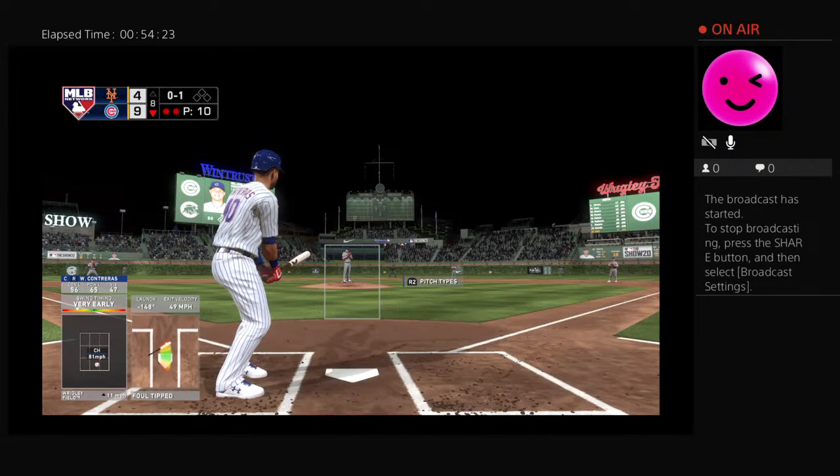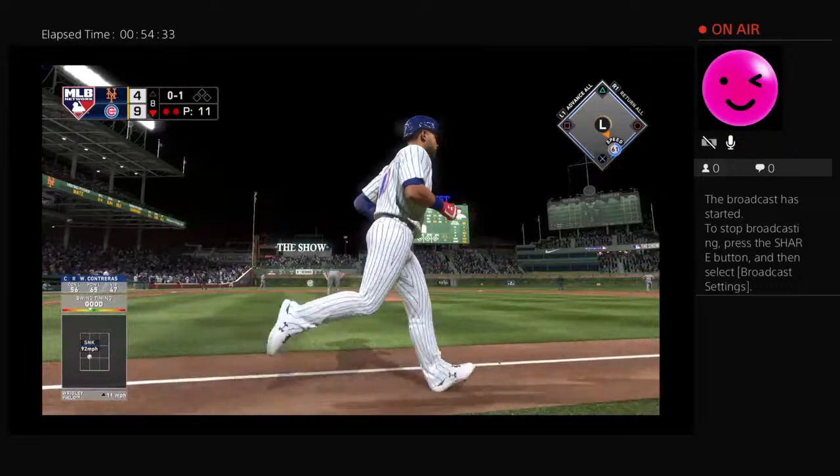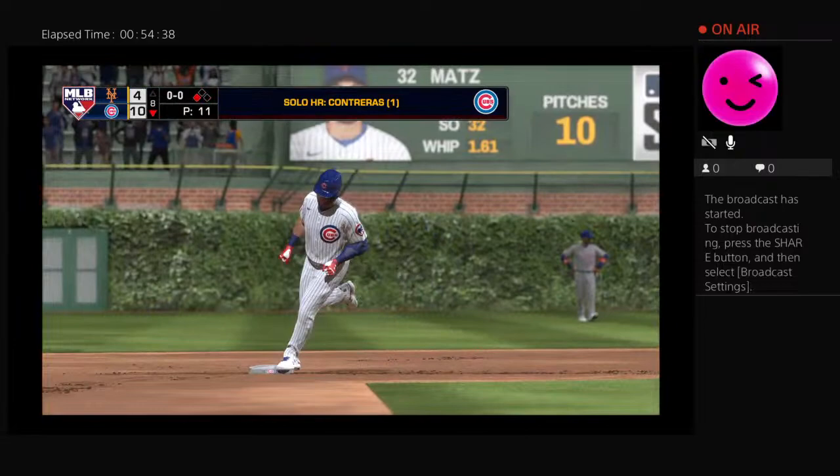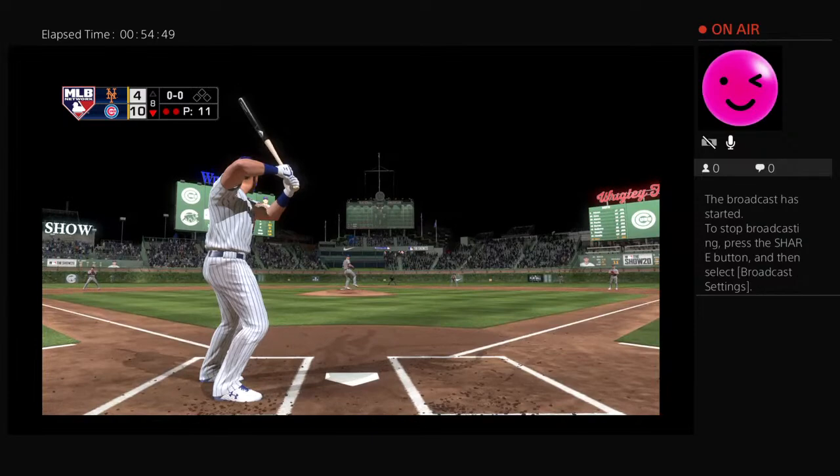Here's the 0-1. High and deep to left. This one's got plenty of distance. And bye-bye, that one's gone into the bleachers. Hey, in today's game of extreme velocity, if you have mediocre stuff, you cannot miss over the heart of the plate. You have to nibble at the corners. He wasn't able to do that, and he paid the ultimate price.